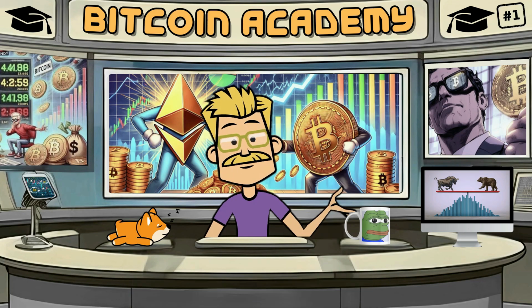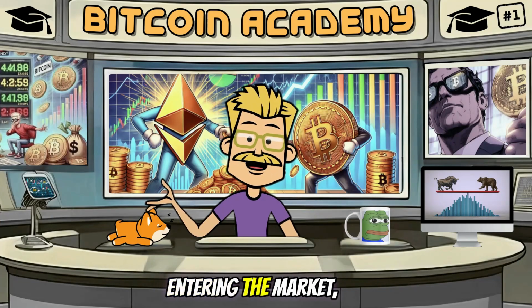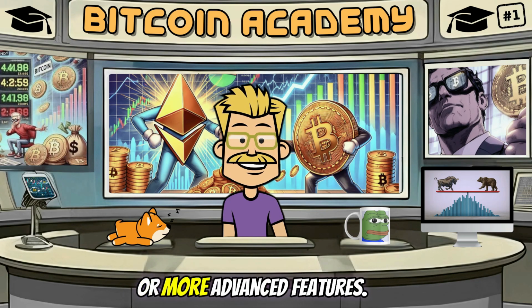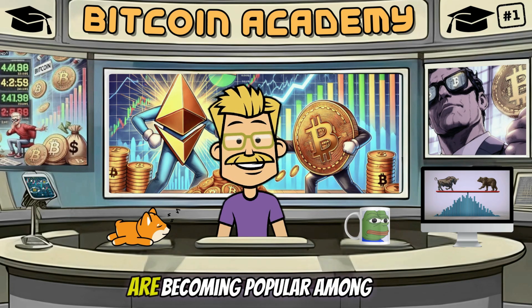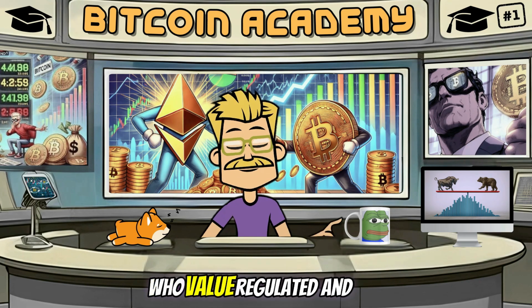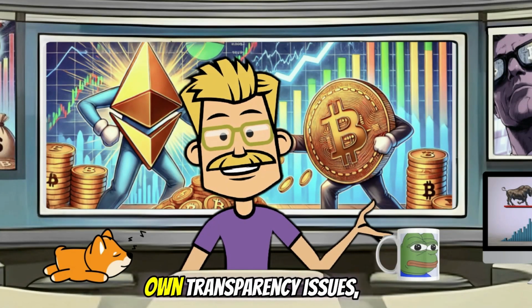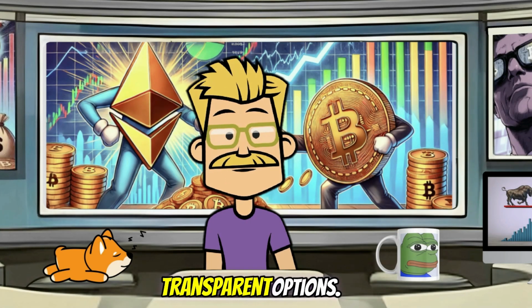Another critical factor is competition. More stablecoins are entering the market, and some are gaining ground by offering greater transparency or more advanced features. For example, USDC and BUSD are becoming popular among users who value regulated and audited stablecoins. If Tether doesn't address its own transparency issues, it might lose market share to these newer, more transparent options.